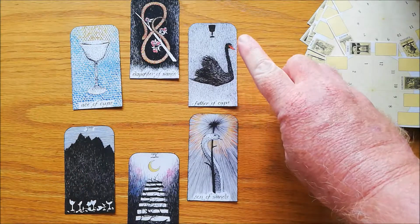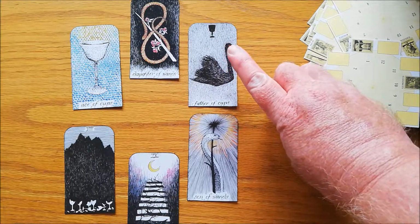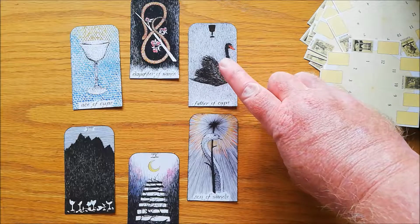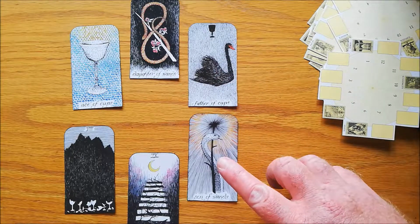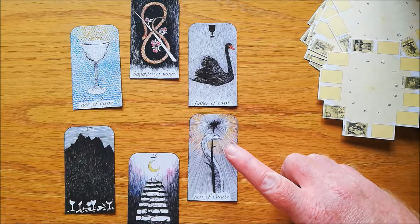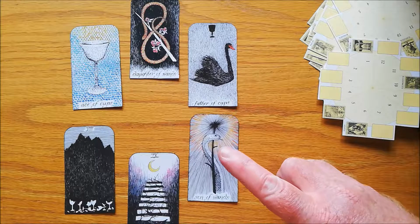Number 5 is what are you celebrating this Halloween season? What personal triumphs are you celebrating this Halloween season? And then card number 6 is what do you feel you need to contemplate on? Well, the cards will tell you, but what do you need to contemplate on this Halloween season?